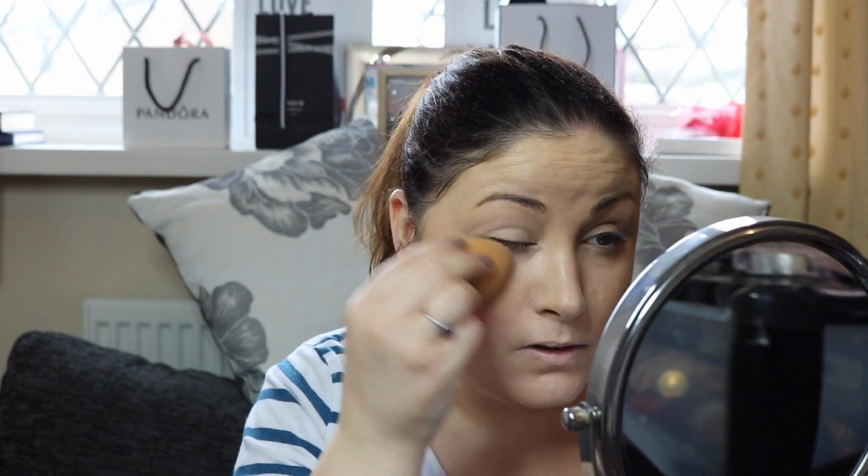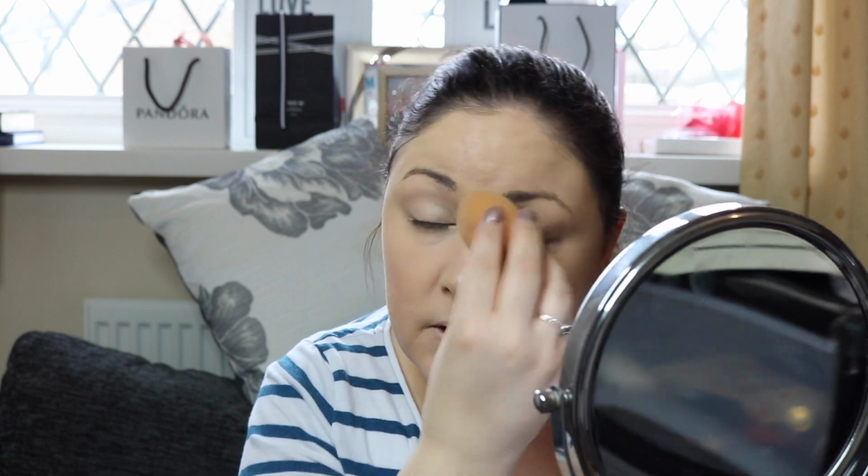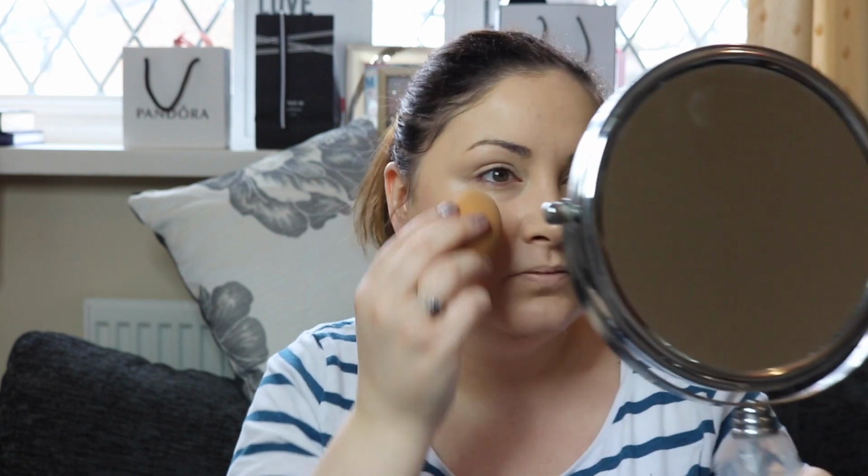Always add more, so just start with a small amount. I've also used that to even out any colour tone problems. That's really good, it's covered really quickly, and it's brightened the under eye area where I've got the dark circles, so I'm really impressed with that. I'll probably add a little bit more after I've done my eye makeup.